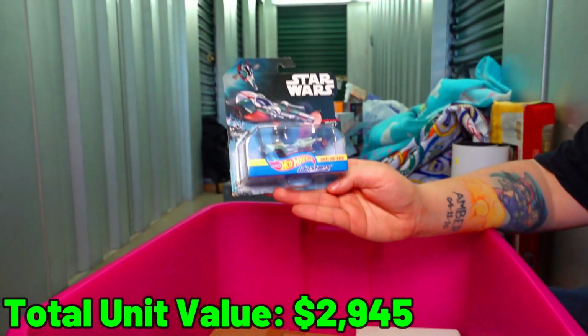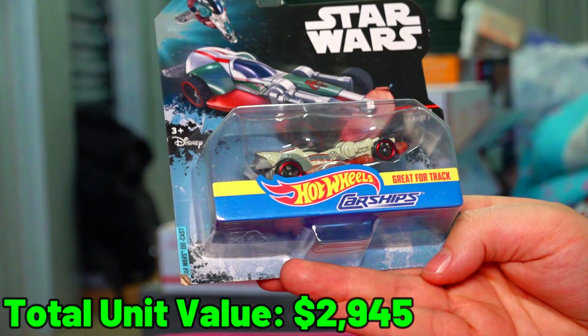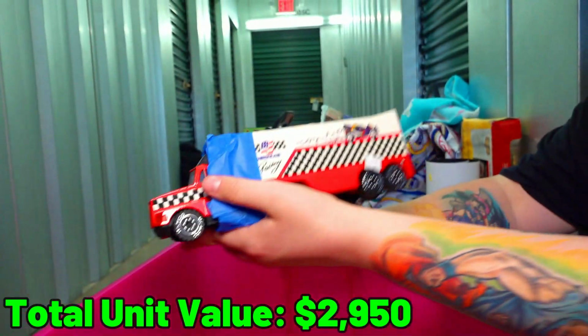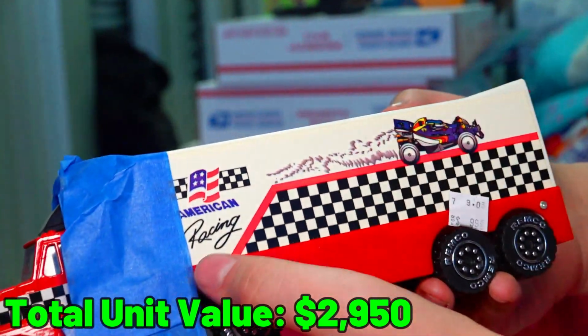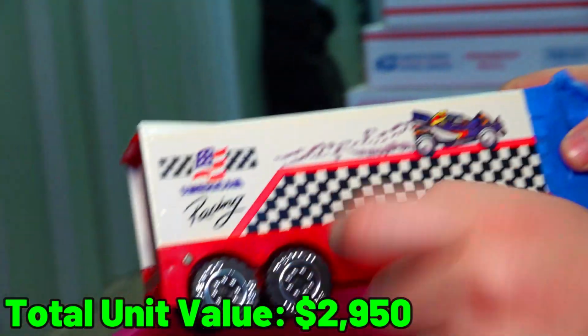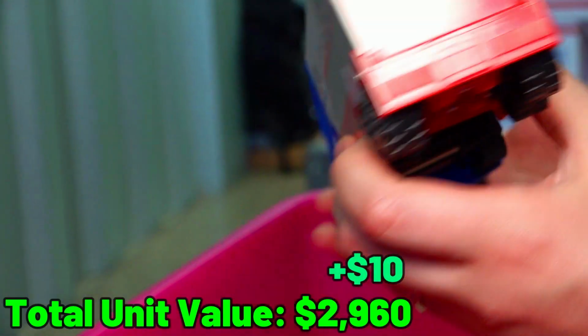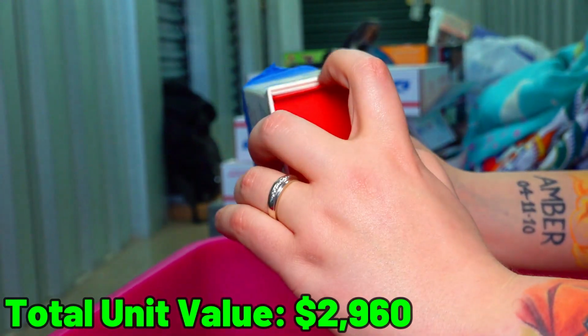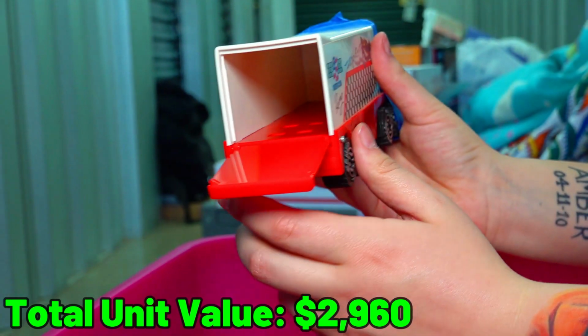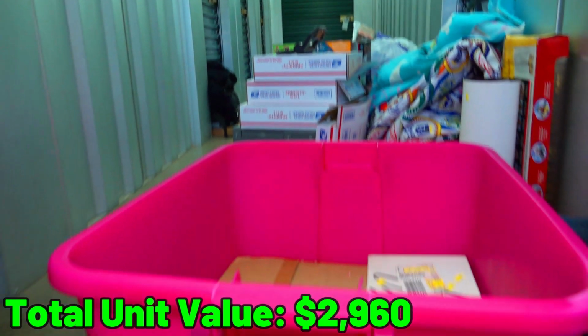Look at that. Star Wars, Hot Wheels. I was about to say Legos. That's cool. Look at this truck. Check that guy out. That's super cool, actually. American Racing. Does it say? There's what it is, American Racing. Like a tractor trailer type car, and it opens up in the back. Look at that. Think there's anything in there? A car. Nope, nothing there. Making sure he wasn't making a delivery.